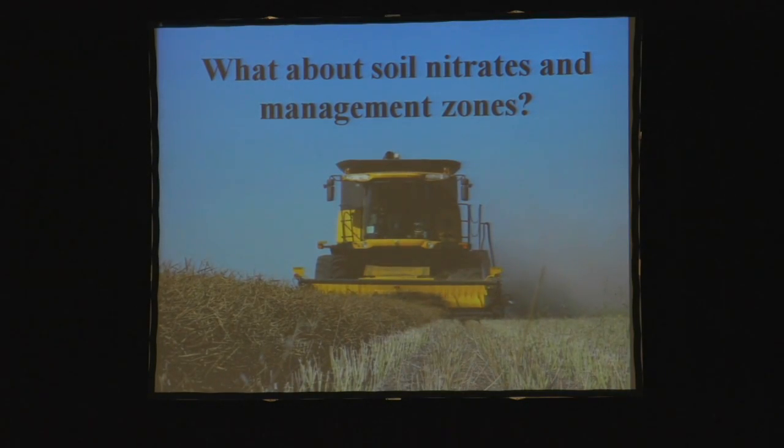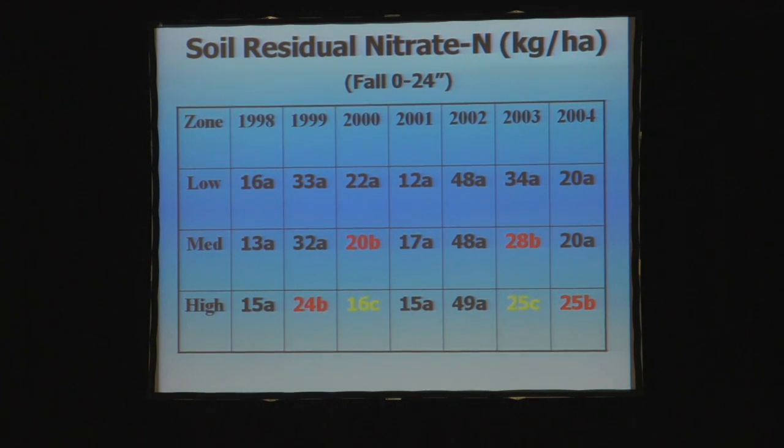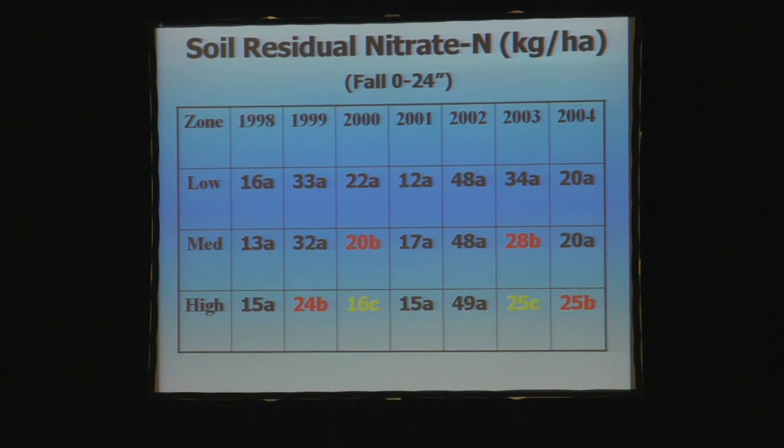So what can we say also about nitrates and management zones? We did extensive sampling, probably about 1,300 samples over a number of years, over the entire field, and regrouped them. Basically what we found is that over a 7-year period, for the most part, there was very little difference in nitrates in the soil between the various zones. In some years, the high zones were a little bit lower. In some years, they were a little bit higher, but very, very low residual nitrates, except in 1 year, where they were a little bit higher, and that was because of a drier year.